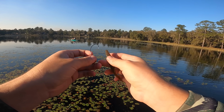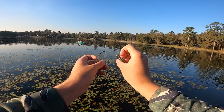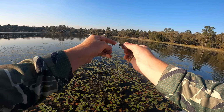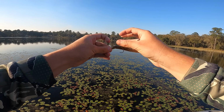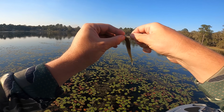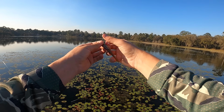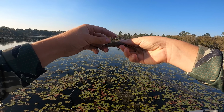So guys, when you go to Texas rig your fluke, basically what you want to do, so you don't have it upside down or anything, is you stick the tip of the hook in and you want the tip of the hook to come through the bottom of the bait. And that's for every bait, like a lizard, a craw, everything. If you want it to be right side up, just remember you stick the tip through the bottom of the bait, and then that ends up having you right side up.